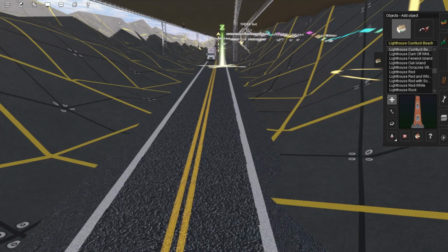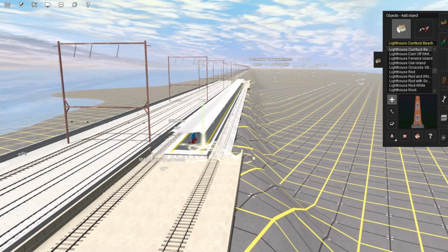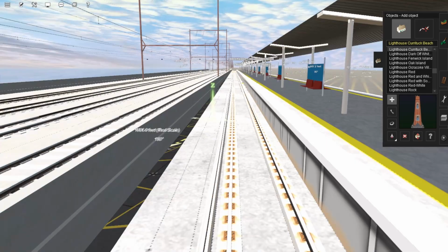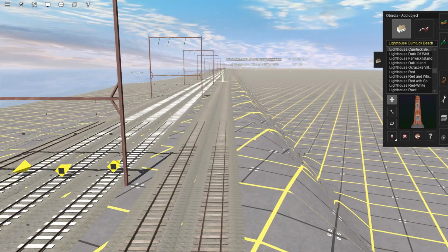This is a huge bridge that allows North Carolina Highway 12 to travel under the railroad for a little bit. And this is Whalebone Station, which is an Amtrak-only station. The Shinkansen doesn't stop here because it's too close to Nag's Head, and it would cause the trains to have to slow down too quickly, which kind of ruins the purpose of a high-speed train.